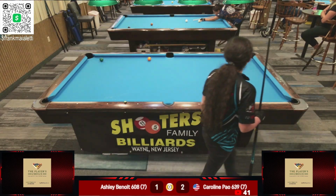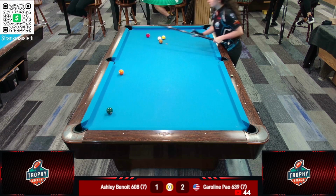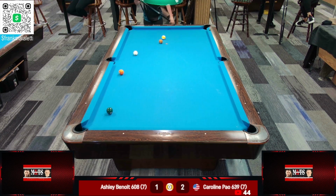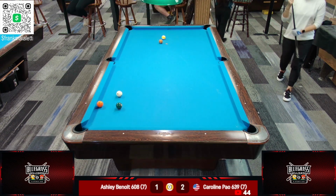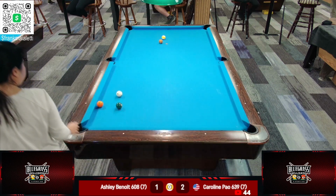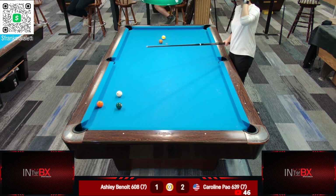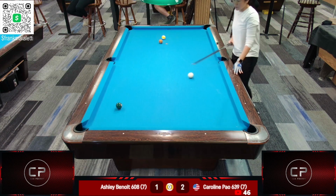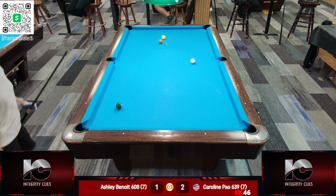All right, ball in hand to Ashley. And 1 and done. She's on. Caroline's on to the 5. Caroline plays a 5 and she's going to get to the 6. She'll play the 6, come back down table for the 7.